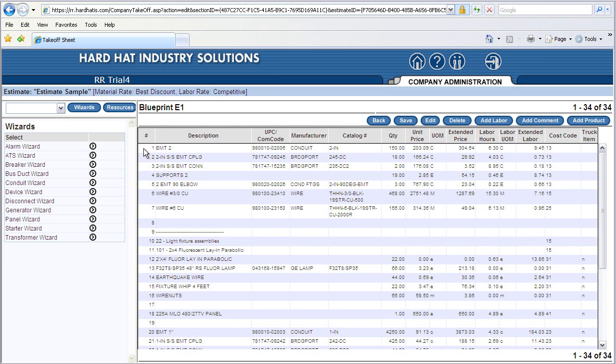Now let's look at what I input. On the top line, line 1, is the EMT conduit. Look over to the right and you will see the quantity of material, which is 150 feet. Further to the right, on the same line, the labor hours are displayed. Each item shows the material price plus the extended price. It shows how much labor it takes to install each item, plus the labor total to install total items.